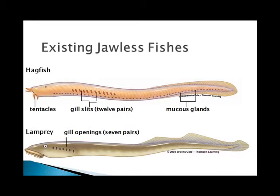By the way, hagfish are also called slimy eels, and when people sell you a wallet made of electric eel skin, it's actually made out of hagfish skin, and they eat dead animals that fall to the bottom of the ocean. Pretty disgusting. They all have a cylindrical body and a cartilaginous skeleton, but they don't have paired fins or jaws, so they are either detritivores or they're parasites.